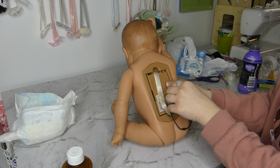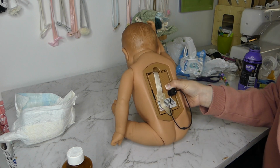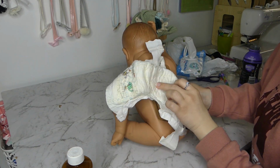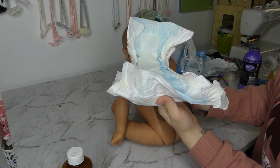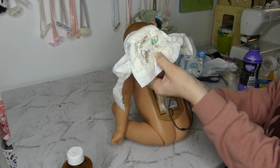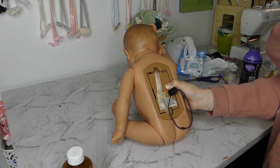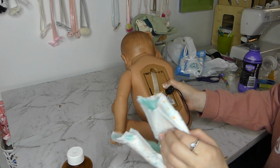Alright, I need to dress the baby, but I can't dress the baby while I've got a key in its back. Can I? This nappy has to go. Look how dirty and gross it is. I don't really like to throw these out, but in my opinion, this one is quite dirty and I don't know where it's been. You can see it's been used for quite a while, or it's quite old. So I'm gonna throw that one out, and up here I have a new one.